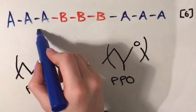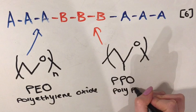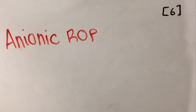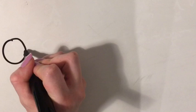Doxorubicin is held in polymeric missiles formed from an ABA triblock copolymer, which consists of two types of polymer called polyethylene oxide and polypropylene oxide. The name of this copolymer can be abbreviated in the following way, where B stands for block. Polyethylene oxide and polypropylene oxide are both formed in anionic ring opening polymerizations. These are a class of chain growth polymerizations in which each monomer in turn is added one by one to the growing polymer chain.